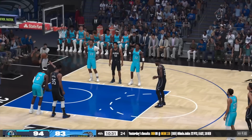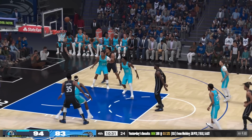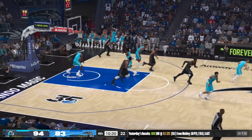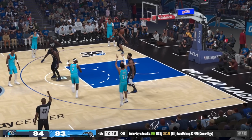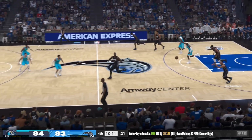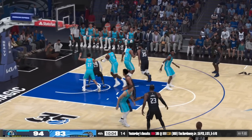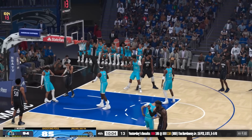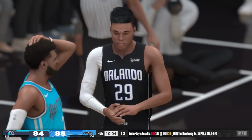LeBron would definitely do that in real life. We all know that. He goes 1 for 2 at the charity stripe. Murray. Tough shot on the move. No good. Cousins rips it down. Richardson. Beautiful hesitation to get down low. What a move. Nice take.